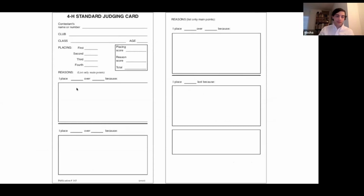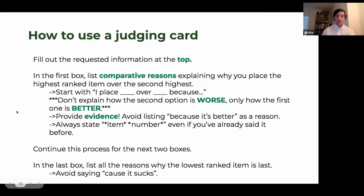If that doesn't make sense, the proper sentence to say would be, I place 2 over 3 because 2 has a very durable frame, whereas 3 does not. What you wouldn't say is 3 has a really weak frame, 2's frame is stronger. I know that's a pretty petty thing, but you always have to be comparing the better to the worse, the better to the worse, the better to the worse. And in the final box, that's where you talk about why the lowest one is the worst. Just wanted to put that out.